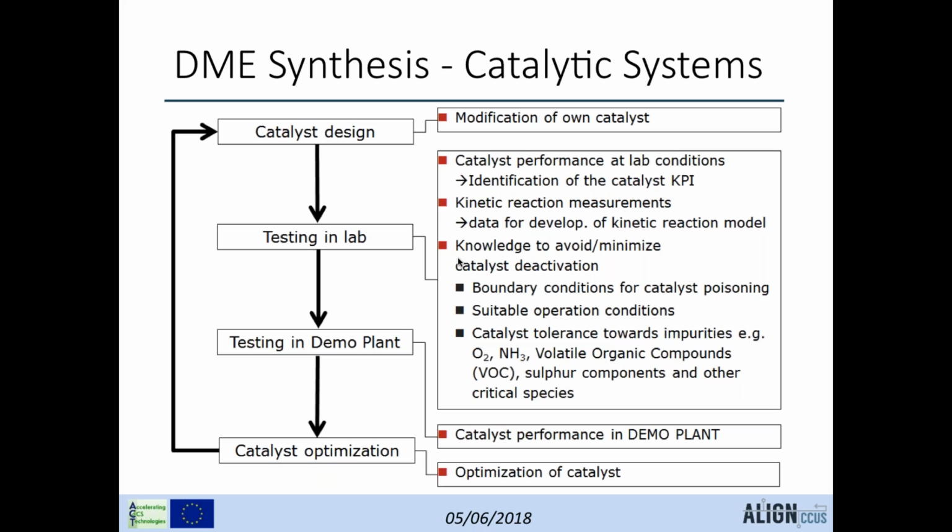We want to learn how we can avoid or minimize catalyst deactivation. Water, for example, is a big factor which can deactivate catalysts, amongst other poisons, for example, some gases. We want to see here boundary conditions for catalyst poisoning. That means how much this catalyst can bear before deactivation starts from a specific gas or from a specific element. We want to learn suitable operation conditions.